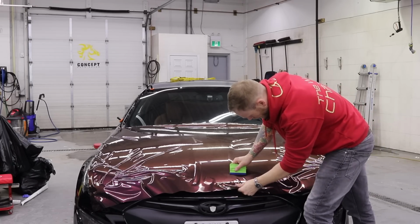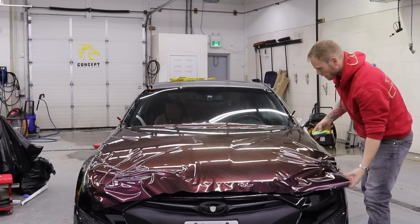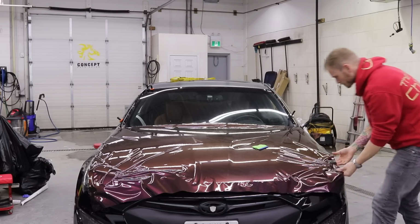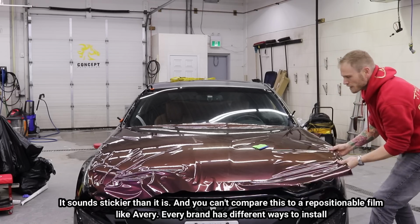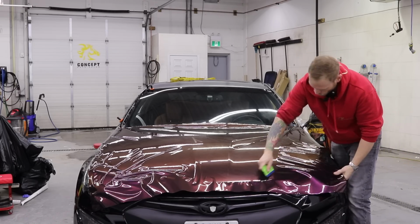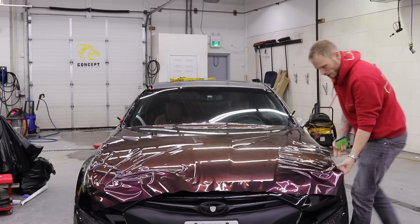Doing this without any heat, right? 5 mil. Twice as thick as anything else on the market, just about. It doesn't mean that you can't use heat. I'm just showing you that even with the thickness of this film, it has pliability. Okay, that's kind of the important thing that I'm showing you.